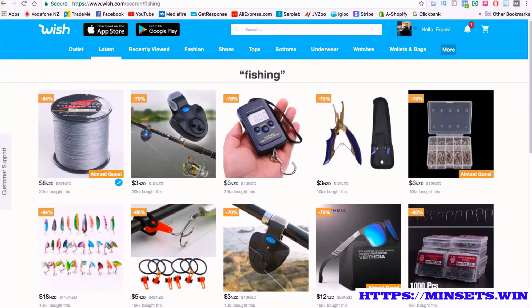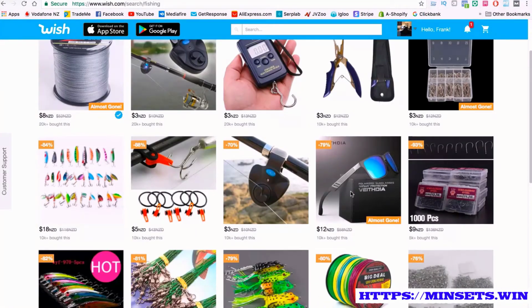These alarms here did very, very well on Facebook, about probably last year in 2016. These did very well. This braid, you wouldn't think that braid would sell. It's a pretty generic product. There's no passion, but it's obviously been doing quite well. 20,000 bought. So sometimes the most unsuspecting product will be the one that makes you a ton of money.